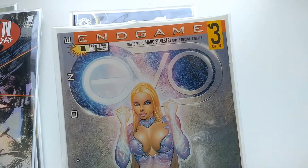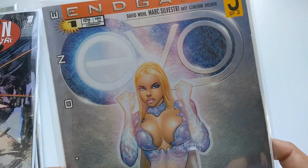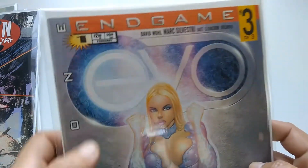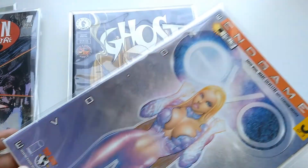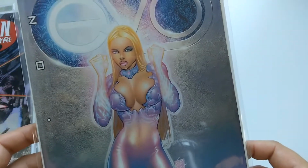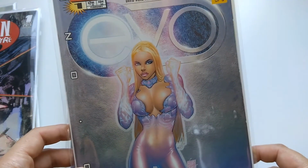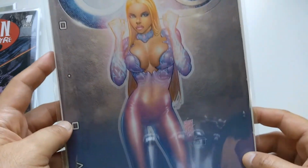Endgame, number 3 of 3. This is a big name here, pops out, Mark Silvestri. So Endgame 3 of 3, but this is number 1 in this Evo 1 comic from Top Cow / Image. So some classic early 2000s Silvestri art, computer generated somewhat, and shiny.